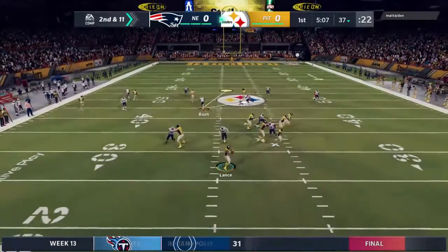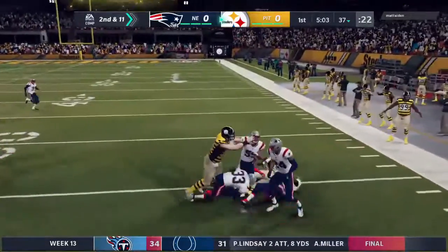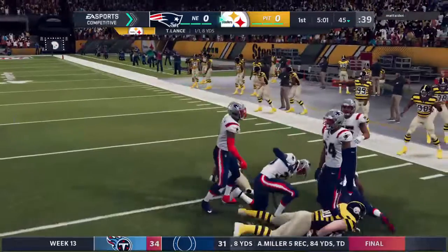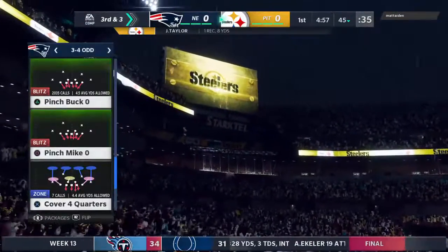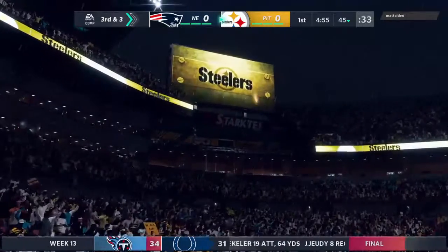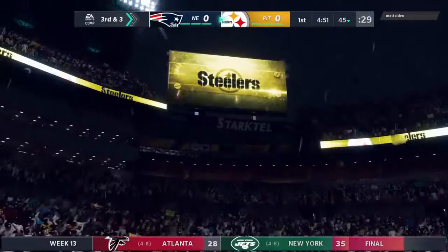2nd and 11. They'll set up the screen to Taylor. And that'll be good for 8 yards to the 45. The pass. For a second there, I thought that might break big. Screen pass. Looked like it was coming together. Looked like there was an opening. Still, ended up with a solid gain.